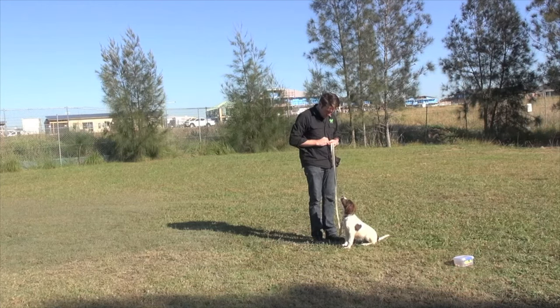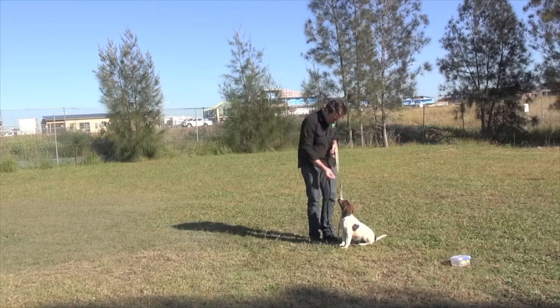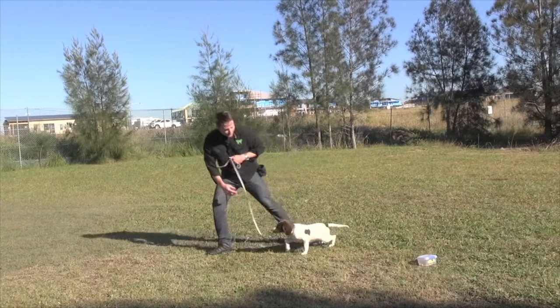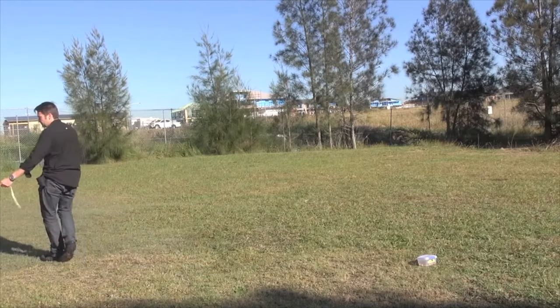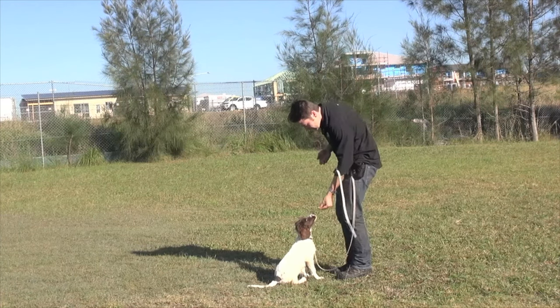As we increase the level of distractions and move outside, it may be necessary to put the puppy back on leash. We should only do a few of these before we give the puppy a chance to break the position. Yes. Good girl, woohoo! When we're at this level of focus, we can move on to the next section.